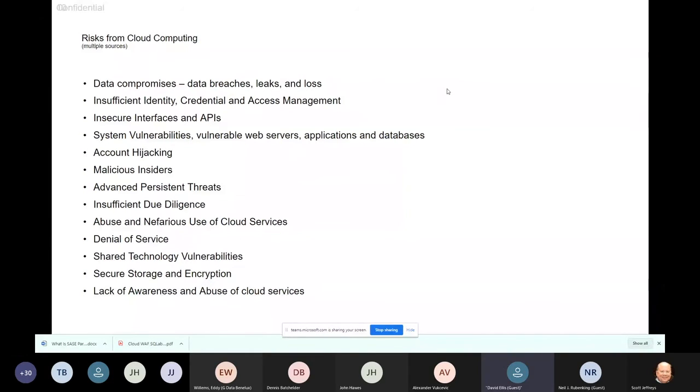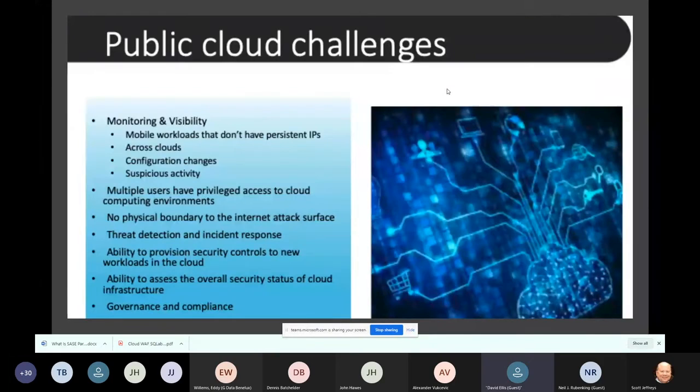Now, with the risk in mind, here are some of the challenges that we're now seeing. These are specific challenges to the cloud, and a lot of it has to do with the disappearance of the perimeter.